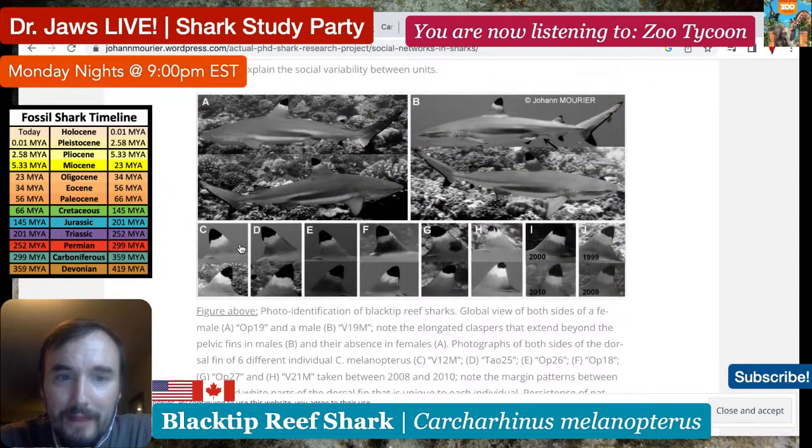I love that. Look at this. This is so cool. This is like humpback whales. You can look at these patterns of the blacktip reef shark fins and see that they're actually kind of different, and you can identify individuals with that. That's actually kind of amazing. Like, that is so cool.